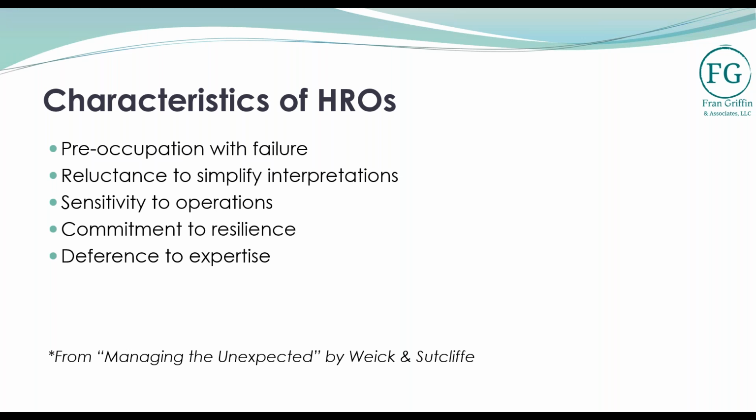So if we think about preoccupation with failure, for example, when we first started talking about this back when these characteristics were published, a lot of people in healthcare didn't feel comfortable with a focus on failure because it seemed sort of counterintuitive and a little bit like the sky is falling type of approach. The reality, though, is it's thinking about the fact that anything can go wrong, and it's very likely that errors and breakdowns in the processes that we have are going to happen all of the time. And so always being mindful of this.